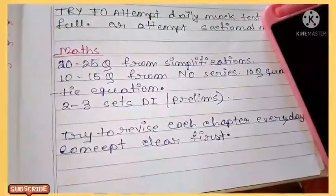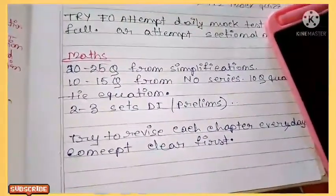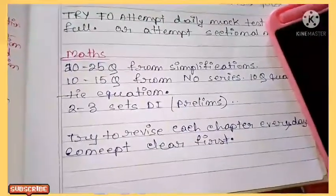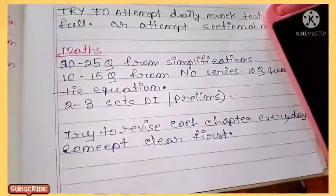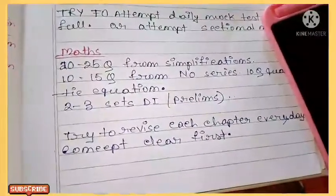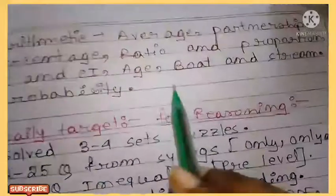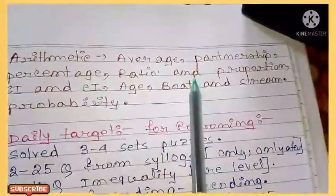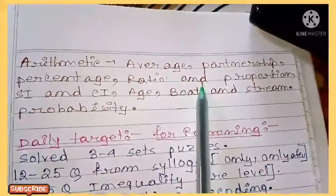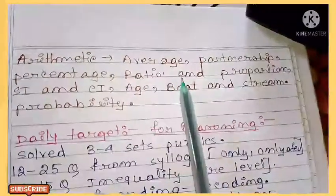If you include 10 minutes for this portion and the other 10 minutes for solving the arithmetic portion, you can easily solve 38 questions or 35 plus questions within 22 minutes. And the most important DI topic which you need to practice: first of all, you have to practice percentage, ratio, proportion based questions, because in mains level also you see arithmetic-based DI.